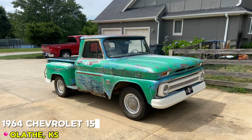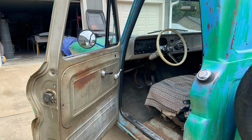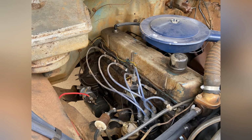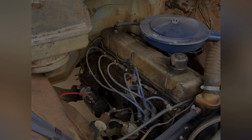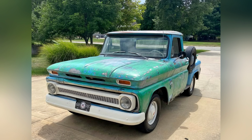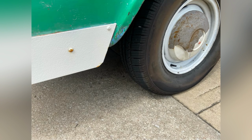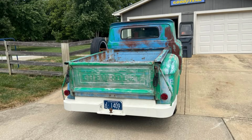1964 Chevrolet 1500, price $7,500, classic short bed pickup finished in blue with a beige interior. Powered by a reliable 6-cylinder engine paired with a manual transmission, it features a 3-speed column shift that runs and drives smoothly. The truck is equipped with power steering, making it easier to handle, and has recently received new tires, brakes, and a clutch. Seat belts have also been added for safety.